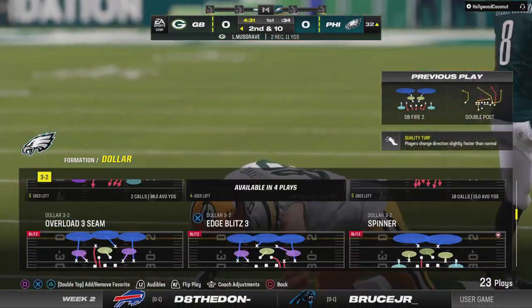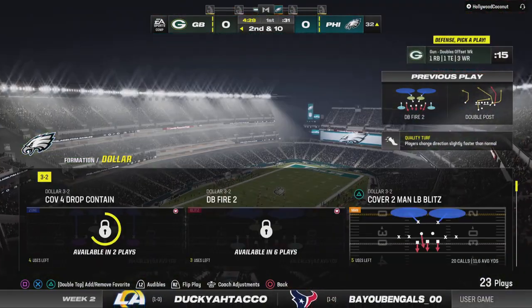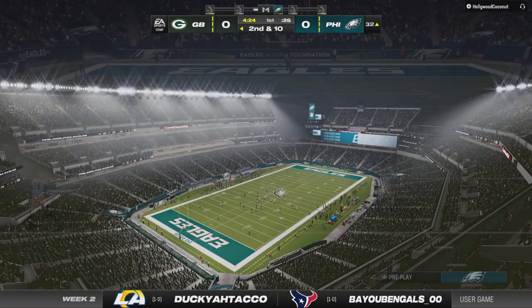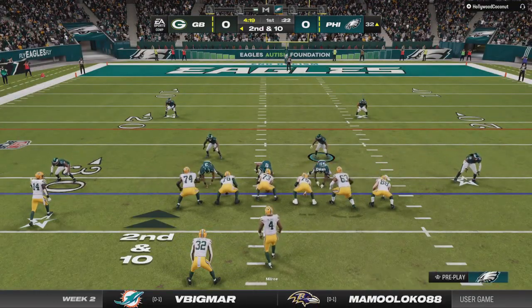Well, that was a simple throw and catch, but even with that completion, 0 yards gained. So they're behind schedule on down and distance. I think they were hoping to get it to him. He could make a man or two miss, but that window closed quickly.